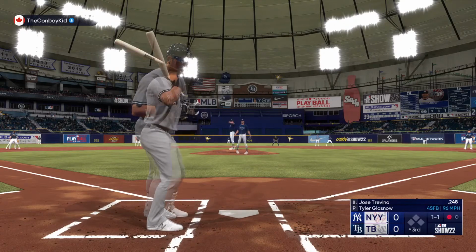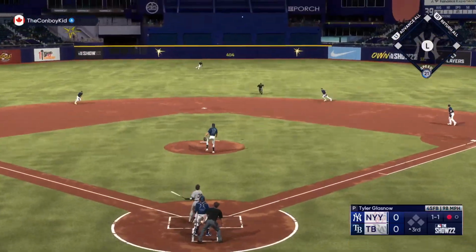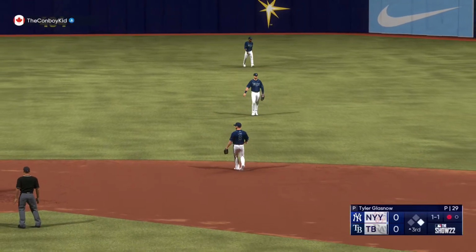Next offering is in for a strike. The guy's going this good. He's retired 7 in a row. You got to step out of the box, fake bunt, do something to break it up. And that one is lifted in the air. And that'll get down for a hit. So a man aboard now with 1 away.